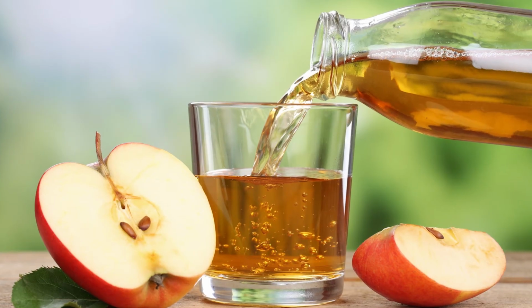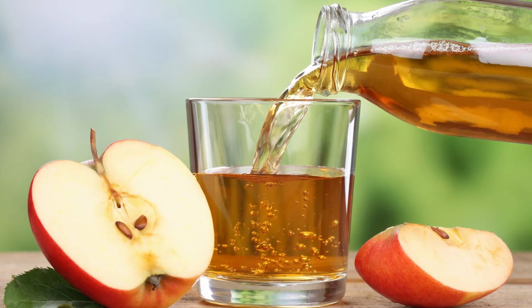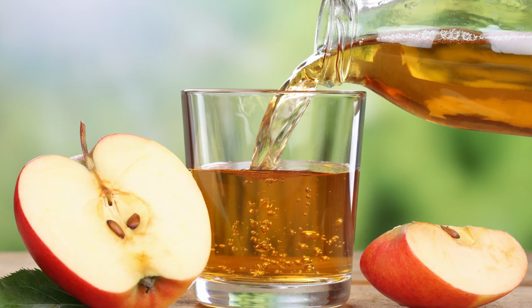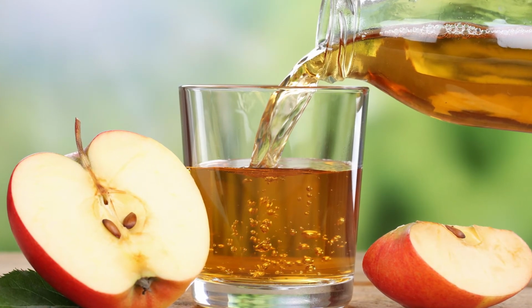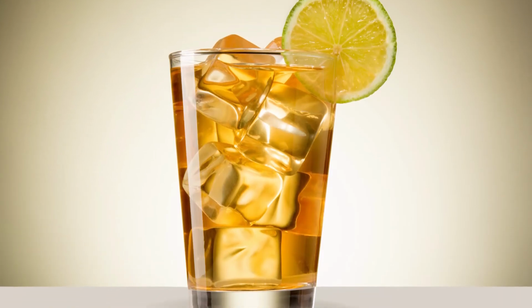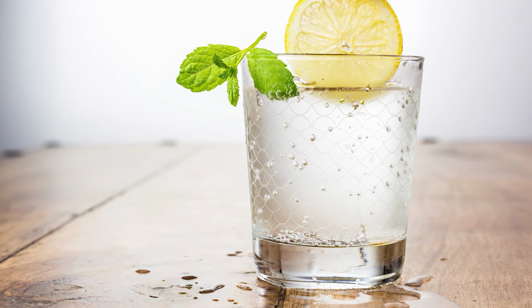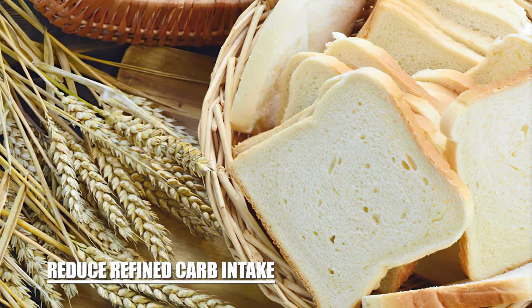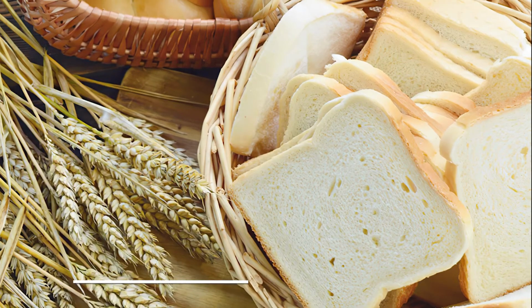An 8-ounce, or equivalent 240 milliliter, serving of unsweetened apple juice contains 24 grams of sugar, half of which is fructose. To help reduce excess belly fat, replace fruit juice with water, unsweetened iced tea, or sparkling water with a wedge of lemon or lime. Number 8, cut back on carbs, especially refined carbs.